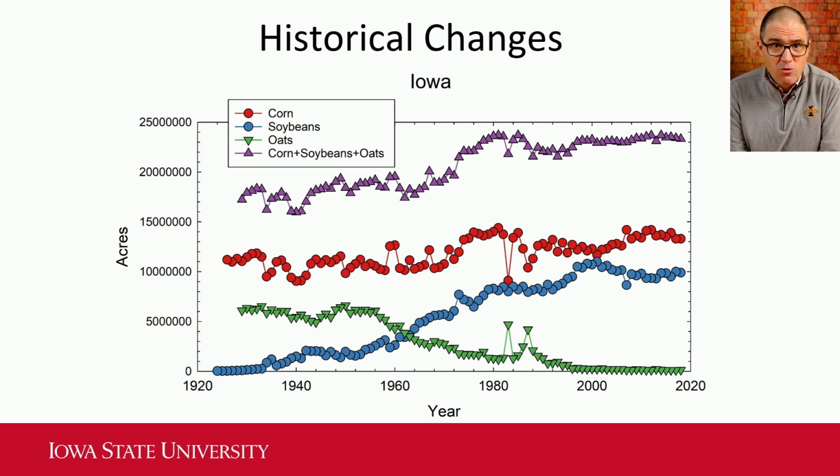we've grown anywhere from 10 to 14 million acres of corn annually in the state of Iowa, dating back 100 years. So this goes back to the early 1920s. We've grown between 10 and 14 million acres of corn consistently over the last 100 years. So we don't see this exponential increase in corn acres in the last 20 years. Iowa has grown a lot of corn. But what has happened is, if we look at that second line with the circles, you'll notice that one is increasing.